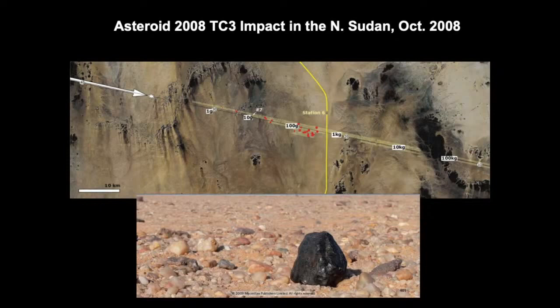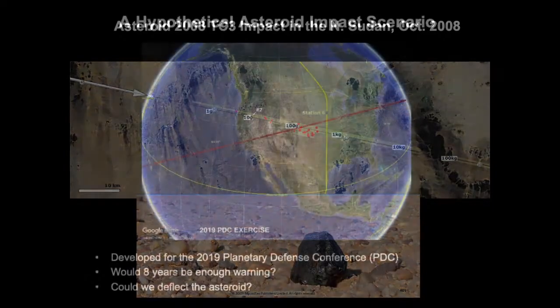So we did all the predictions, and we got the impact time pretty accurate, and that line going through on the upper map shows the ground track, and the red dots show where the meteorites were found. So we predicted where to look for the meteorites, and there they were, nice black meteorites on a kind of light desert floor. My last slide is 30.